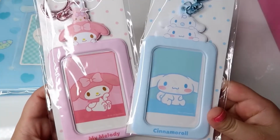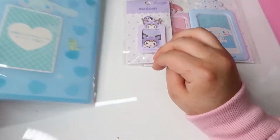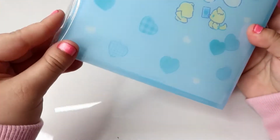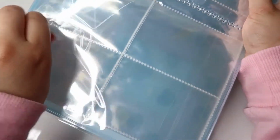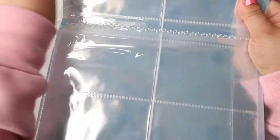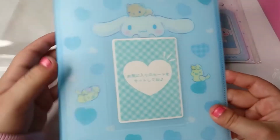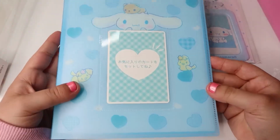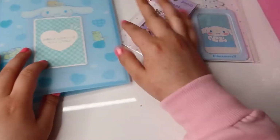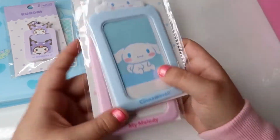I love these so much. Cinnamon Roll is my favorite. Oh, so pretty. I just love them. And then here's the binder. Let's take it out. Binder is super pretty. I love it. I love this blue color. Yeah, and here are the pages. I'm super excited to use these to put some of my extra photo cards in. I think it'll be really cute.